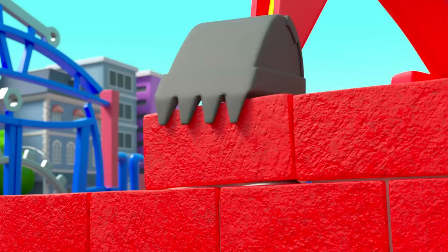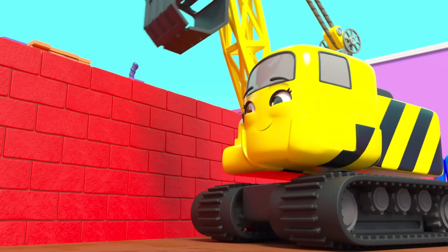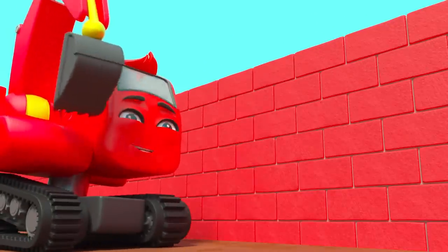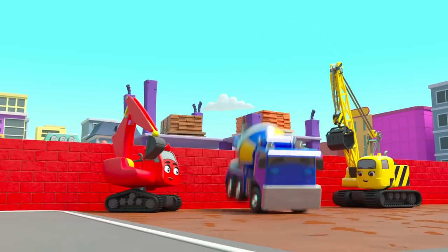They put all the bricks in place. Hooray! The wall is finished! Dazey's happy with it. And so is Digley. Good teamwork, guys! CJ is so happy they're friends again.